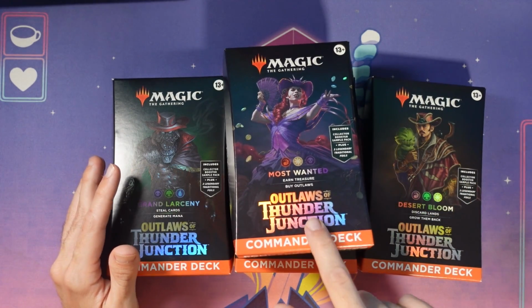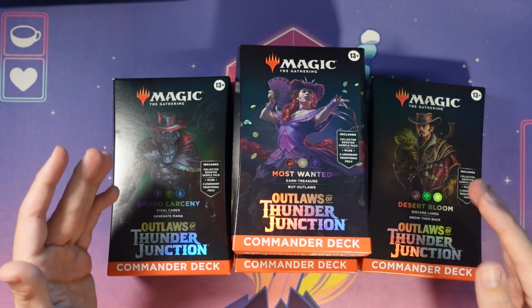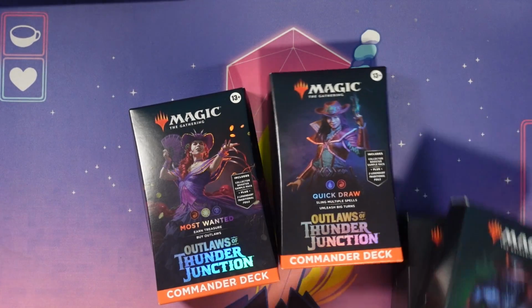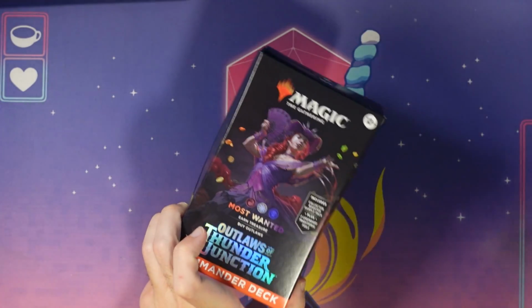Good morning, Magic. I'm Gavin Verhey from Wizards of the Coast, and today I've got all four of the brand new Outlaws of Thunder Junction Commander decks, and I want to open them up, tell you some stories about their design, and just hang out, have a good time. Let's talk about the set. So I'm going to set these other three aside, and we will begin right here with Most Wanted.